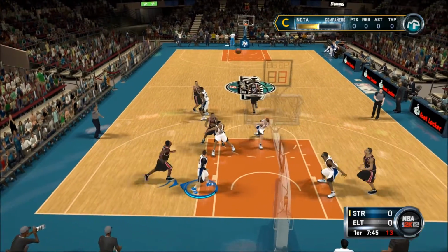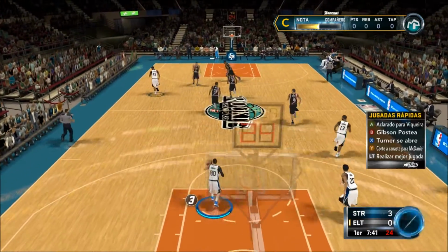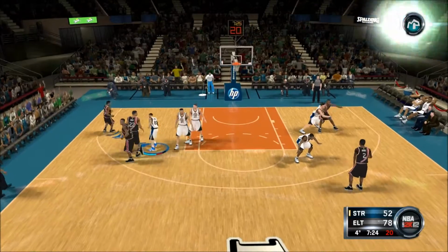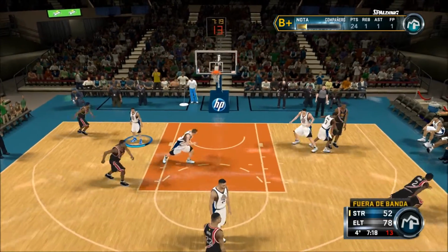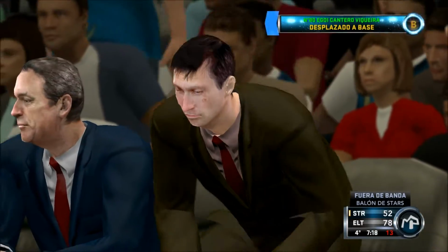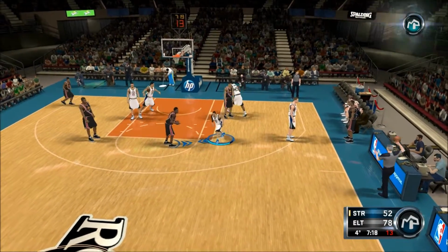A look at the Stars' starting group. We've got Davis. He's out there with Foster. And it's Brown in at the 5 down low. And for the Elites, kicks it to Brown. Gibson on him. Out of bounds. And they retain possession. And took a gamble there to try to disrupt that pass. Yeah, he couldn't quite get a hold of it, but still a nice play.